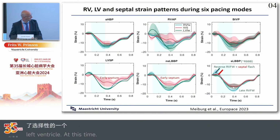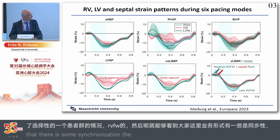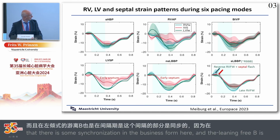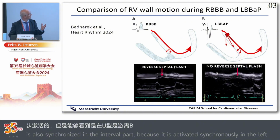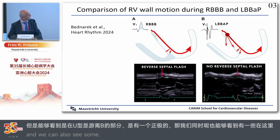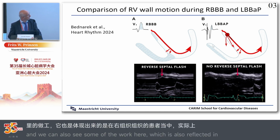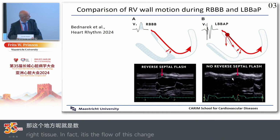And so here you see the left ventricular free wall and septum are synchronous because the left ventricle is synchronously activated. But you see what we call reverse right ventricular free wall and septal flash, the positive part here. So how good or bad can that be? Well, there is some recent work from the group in Poland, from Jastrzewski's lab, and they measured with simple M-mode echo in a right bundle branch block patient what they called reverse septal flash, which you see here, and compared it to what you get with non-selective left bundle area pacing, and there you don't see that reverse septal flash.